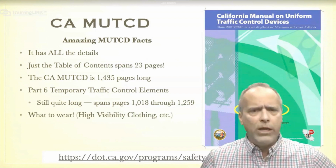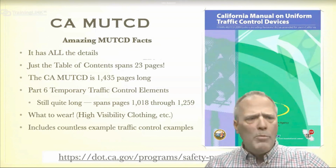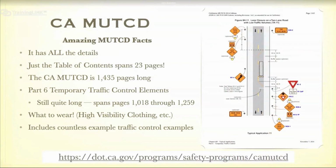It includes what to wear, the different high visibility clothing requirements based on road speed and conditions. And here's the really cool part. It includes drawings and sketches. And this is one of the sketches. So they have pages and pages of these. If you need to figure out how to lay out your traffic control, you can find the sketch that looks like the road you're working on. Here, we're going to take one lane of a 2-way lane road. It tells us our signage requirements, and it tells us distances and everything else. It's really detailed.